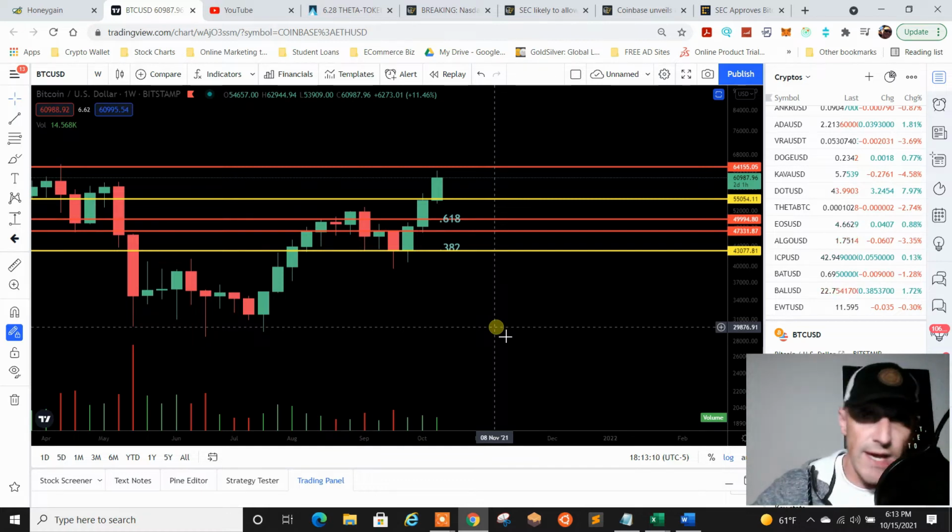Because keep in mind, guys, if you were part of the bull market back in 2017, okay, at the peak when Bitcoin hit like $20,000, we had a futures market that was created by the institutional investors and bankers. And because of that, Bitcoin ended up crashing in price. So you want to keep that in mind moving forward, okay?